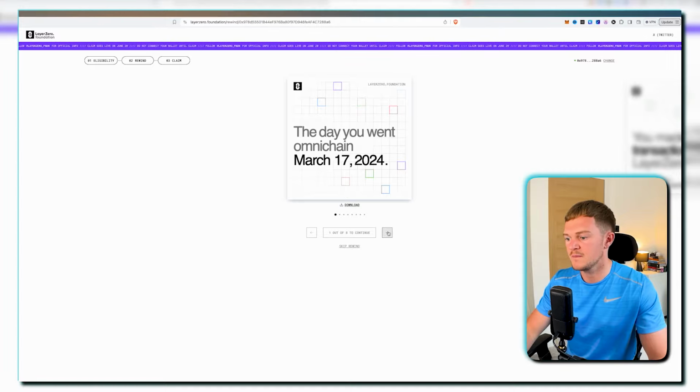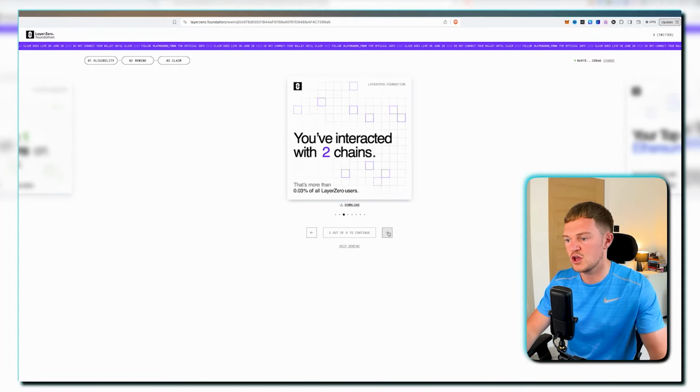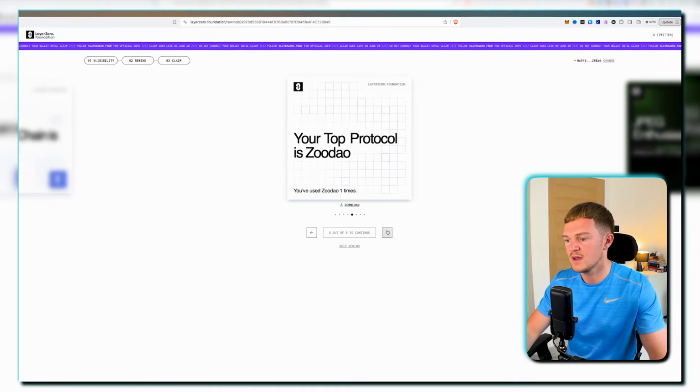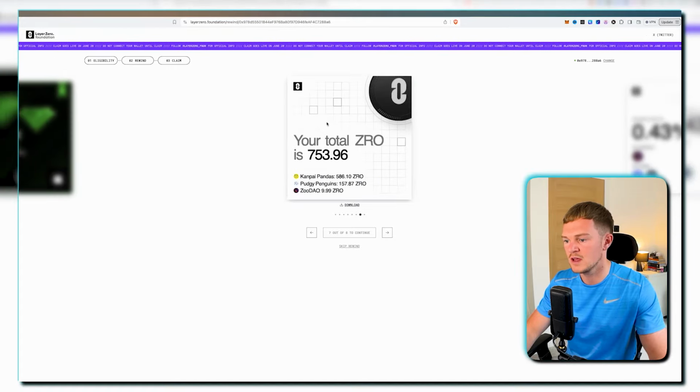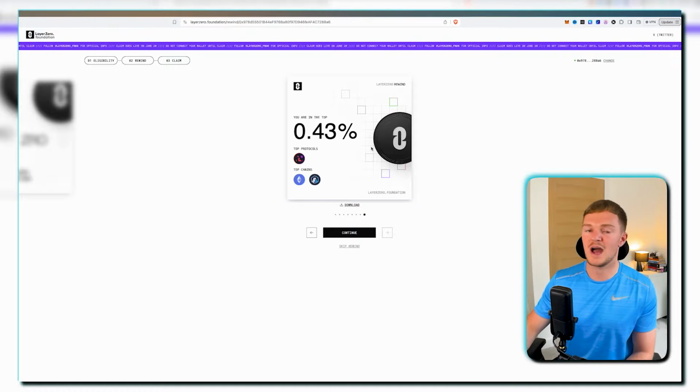You'll go through there. It'll basically give you an overview of what you have actually done on the chain and why you're receiving the tokens that you have. And if you move through this, it'll touch on the JPEG enthusiast. This is the NFTs that I hold. And then it'll give you an overview of the amount of tokens that you've got. And that pretty much wraps it up, to be honest. It's that straightforward at this point.